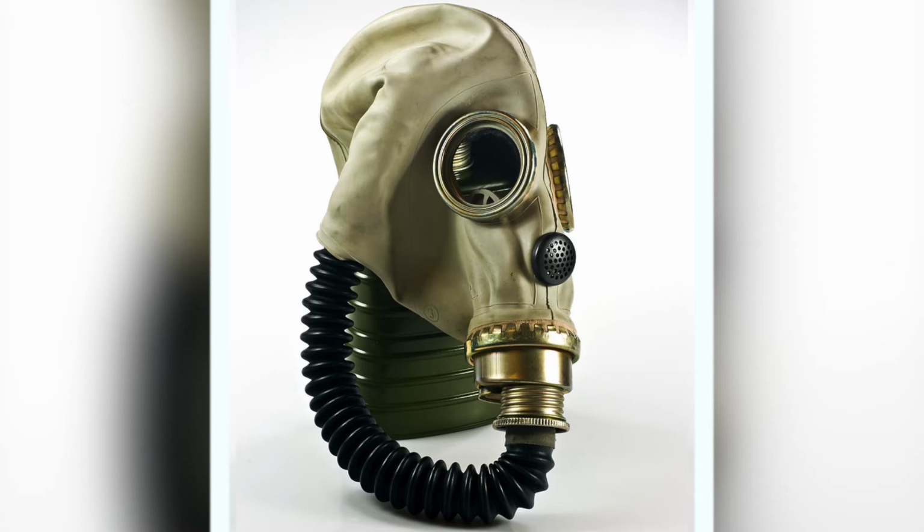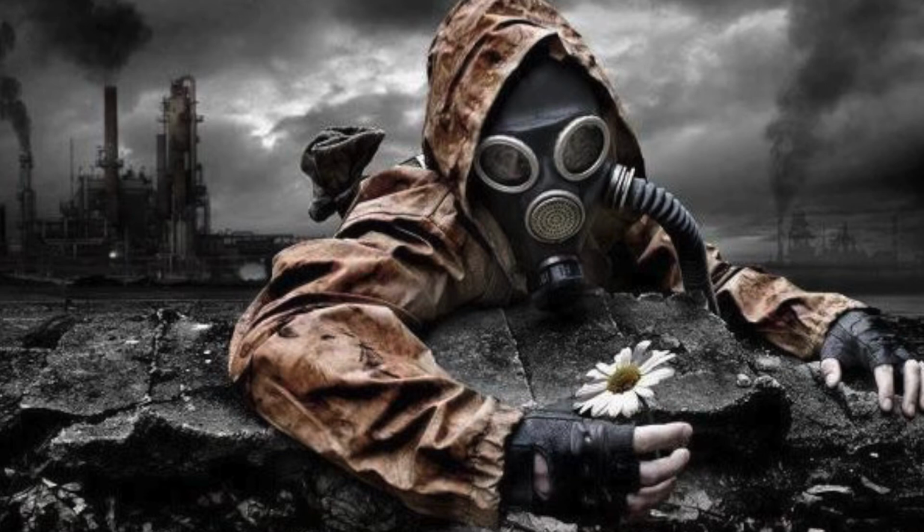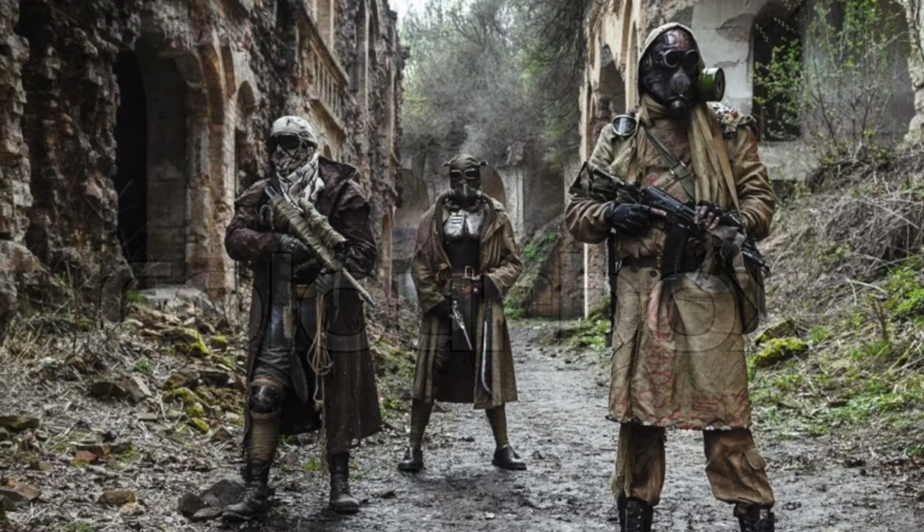The gas mask has evolved a lot since then, and in its evolution, it has also been morphed into a symbol of chaos and of the apocalyptic. But as menacing as they may look, they save lives. There are three different types of gas masks.